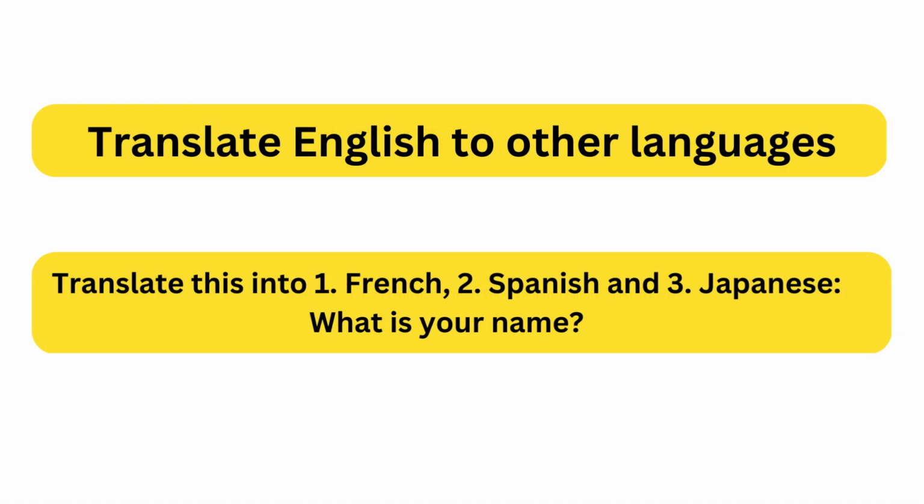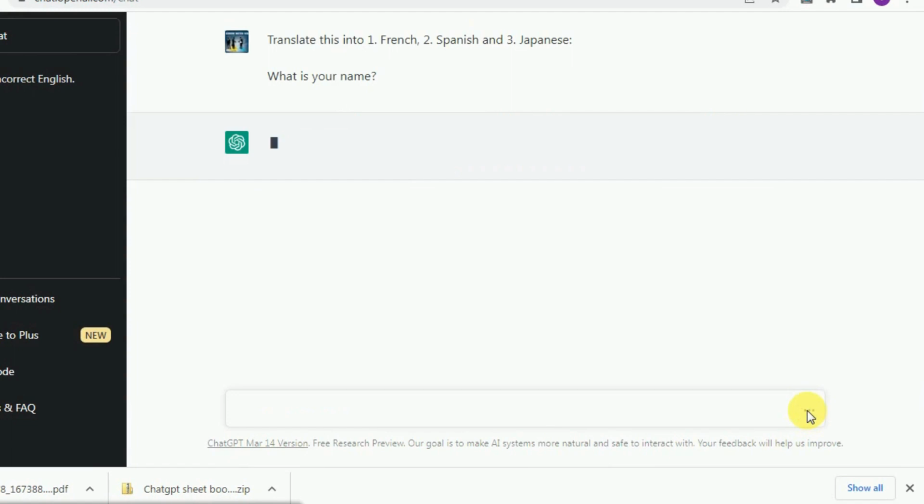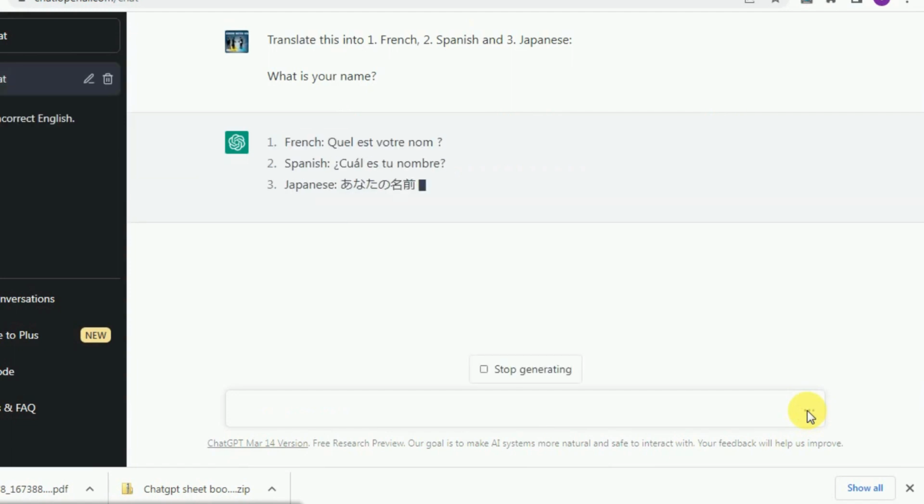Are you struggling to communicate with someone who doesn't speak your language? ChatGPT's English to other language translator can help. Just type in your message, select the target language, and voila! You can now communicate seamlessly, no matter where you are in the world.